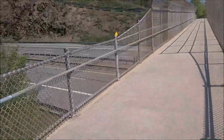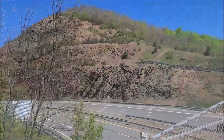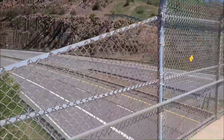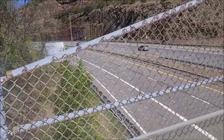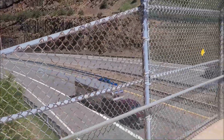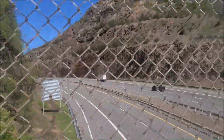As we talked about a little earlier in the history portion, it's kind of cool how they cut out the side of this mountain as opposed to what Pennsylvania did. Pennsylvania more or less just built bridges and overpasses around lower points in the mountain, whereas Maryland just went ahead and blew up the sides of the mountain.